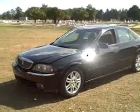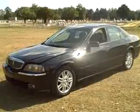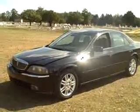All right. So if you're looking for a nice car that's well under $10,000, this car's only got 76,000 miles on it. A little issue with the parking brakes.